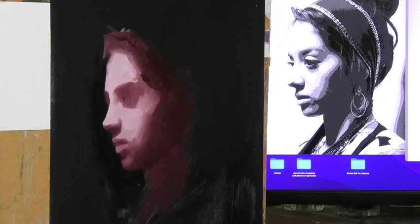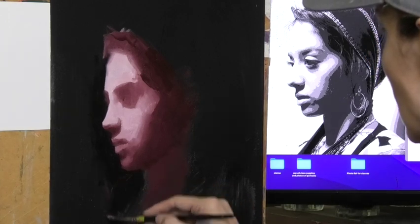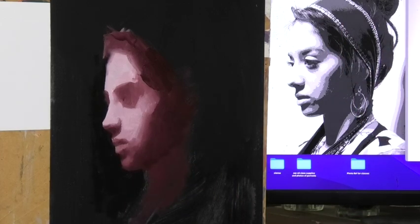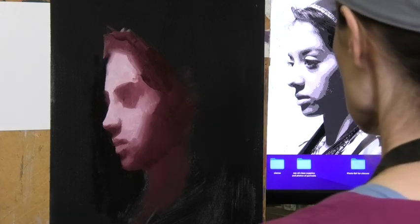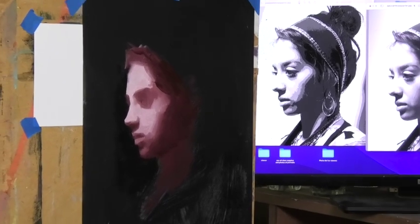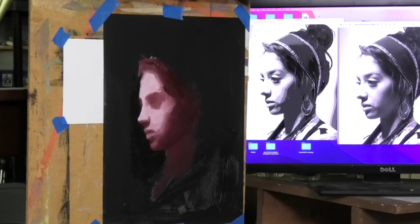Susan, as you're working, I know on your monitor you have both the posterized and the regular black and white. Are you looking at one versus the other for the most part? I'm looking at both of them. I feel that the posterized one is so extreme that sometimes if I look at it too much, I find that it can be a hazard.